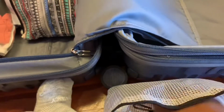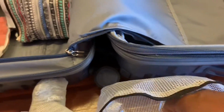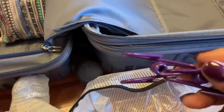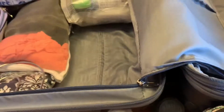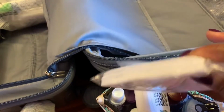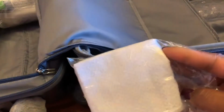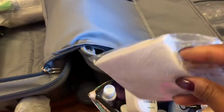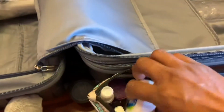Flossers, some clips to hang my bathing suit if I put one on, and also for the curtains if they open up and I want to keep it closed. Now this little bag, this is another one because I'm traveling with my mom, and so she uses these two for her face. And I think I have about, we're here 5-day cruise, 3 days in New Orleans, so I have about 9 cleansing cloths total.